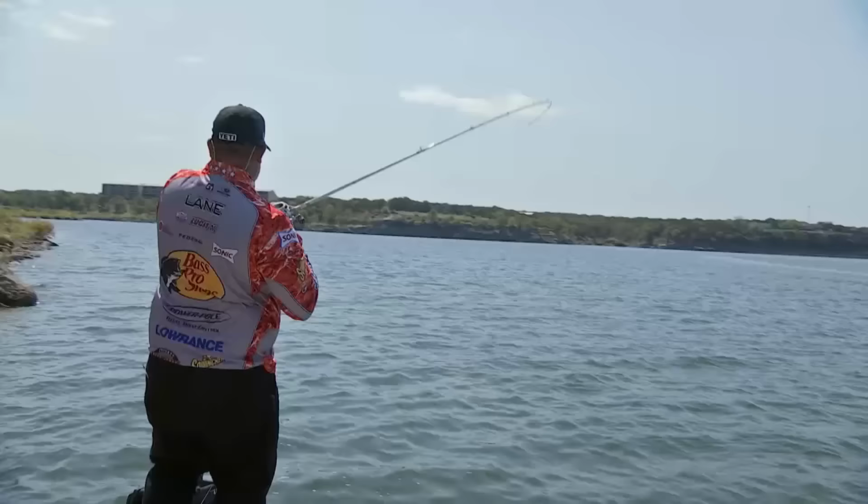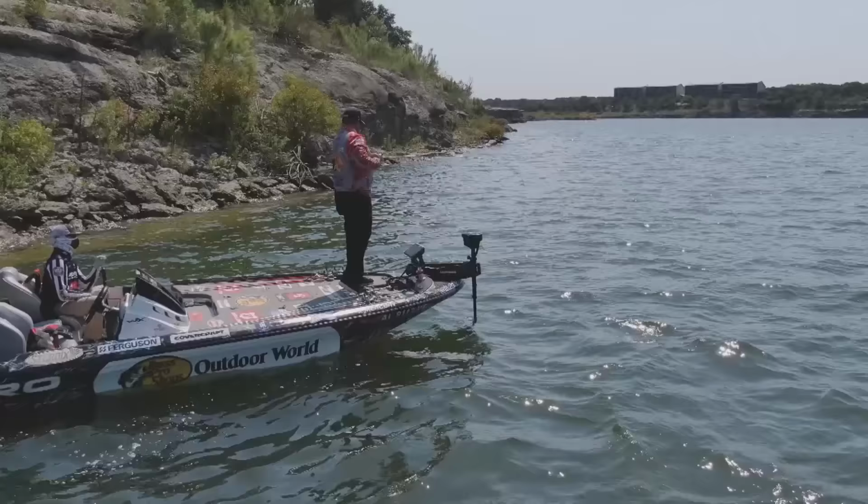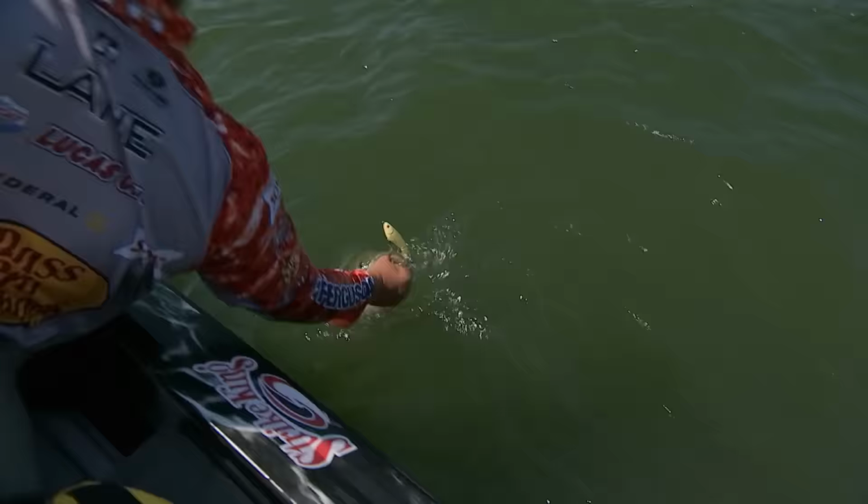I'm like, man, is this a big striper, or what do I got? Because I didn't think the explosion was an 8-1. It looked like a 3 or 4 pounder. And then it jumped, and I'm like, oh, boy, here we go.